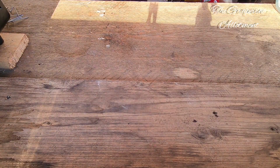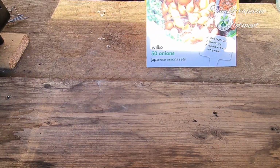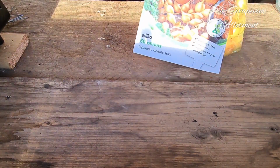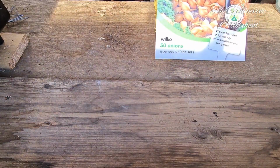I picked up some more Japanese onions. They're just £2 a bag, and to be honest, I've got a bit of space, and even if I pull them early in the spring as spring onions, they'll be handy.